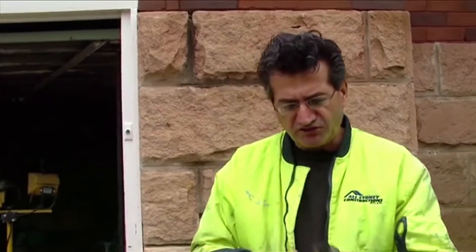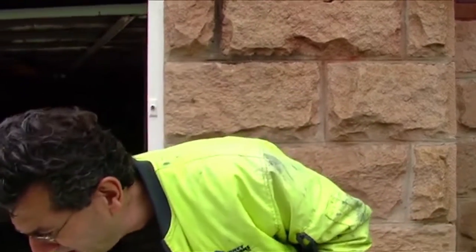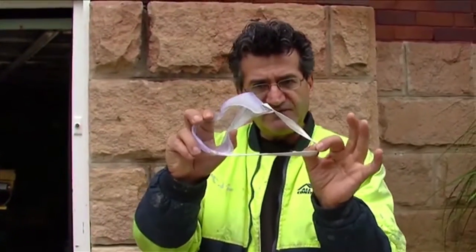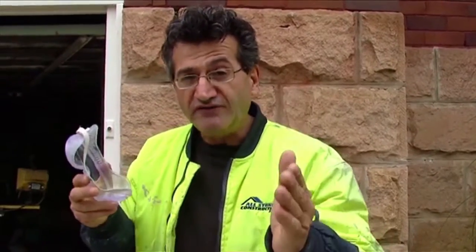So I go to something more sophisticated like this one here. No, these are not for diving. These are for actually cutting. And of course, these ones here are a lot cheaper. Still effective though. Cheap, but still, it's going to save your eye. You've got two, you say, huh? You don't mind if you lose one? No, you just look after your eyes.